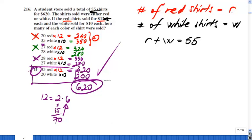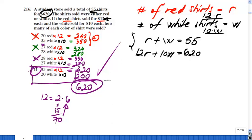To find the total amount of money I'm making by selling my red shirts, I'm just multiplying 12 times R, right? And because the white shirts sell for 10 bucks each, I will multiply 10 times their number. That's your second equation: 12R plus 10W equals 620. That's your system of equations.